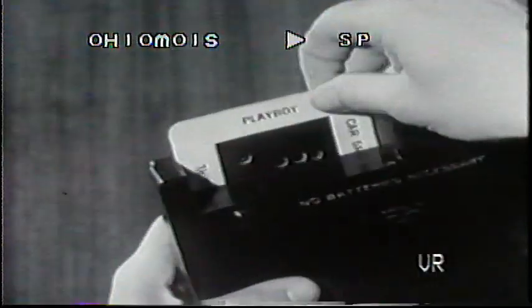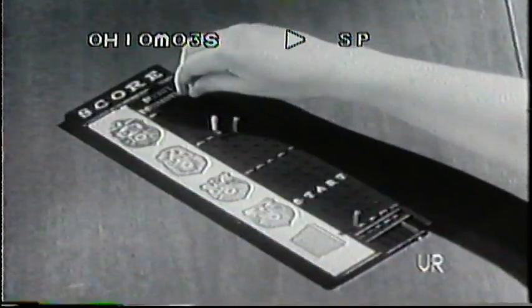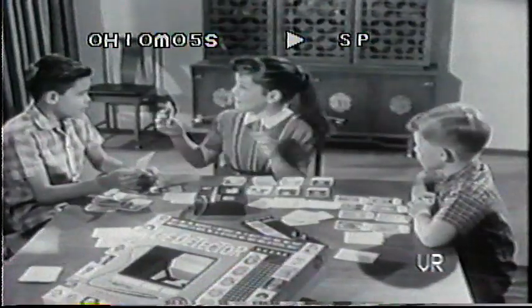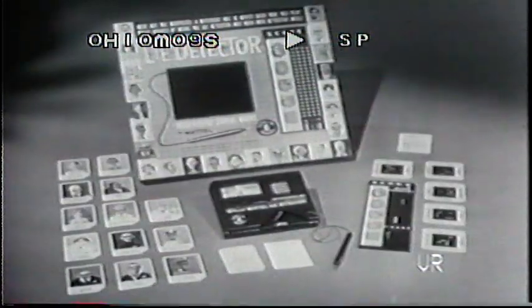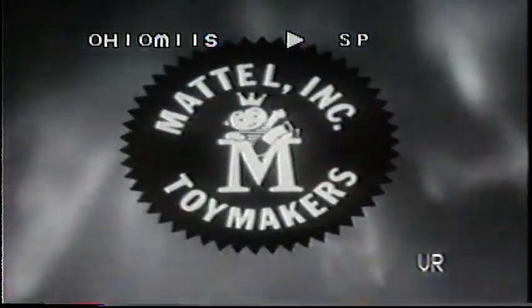With skill and the lie detector, you become chief of detectives. Mattel's lie detector game is real fun. Get it wherever toys are sold. Remember, you can tell it's Mattel. It's swell.